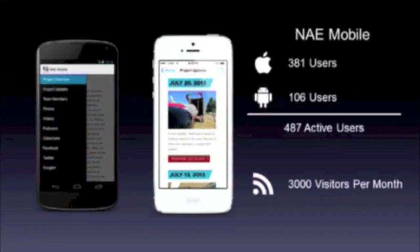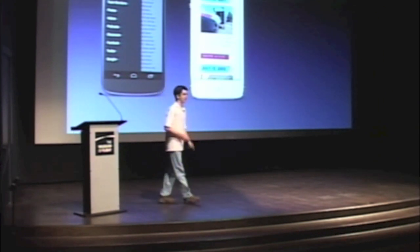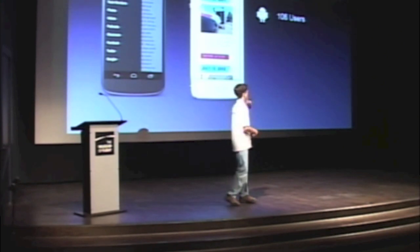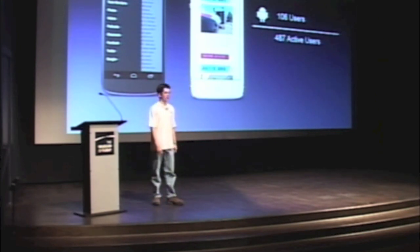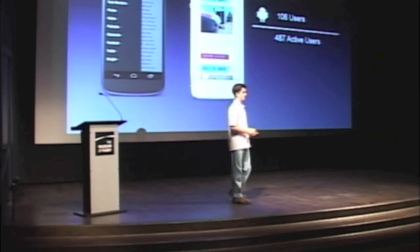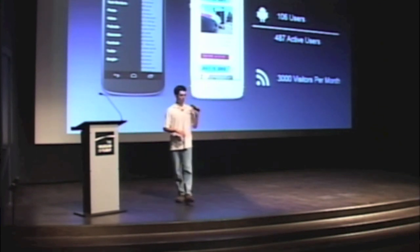And just to give you an idea of how this has really taken off. In the last year, since we launched our apps, we currently have 380 some users on Apple devices. We have 106 Android users, totaling over 480 active users. Now on top of this, in just about any given month, we average over 3,000 people visiting our website.